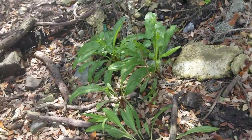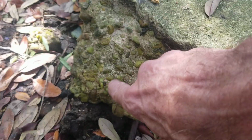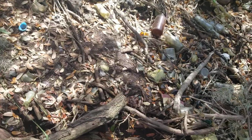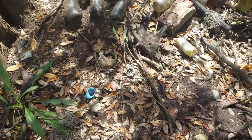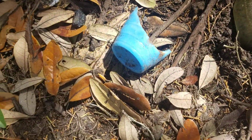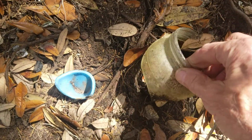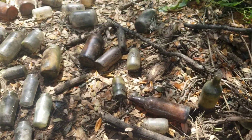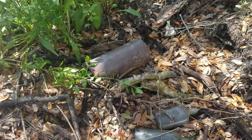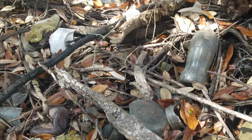Like I say, you can see right here, this is the concrete they used. It used all kind of different kinds of rocks. But right here, you look at that one. What kind of glass you reckon that was? No markings. A big jug, but look at all these jars, and they had picked up an old sewer pipe right there. Terracotta.